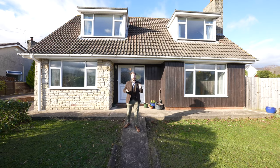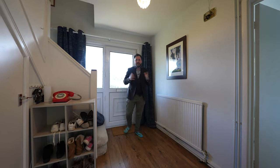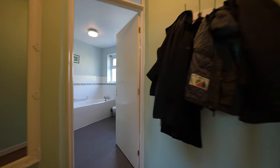But welcome to 1 Wirewood Close. Let's get inside and take a look. What I love about this property is its flexible accommodation. To the ground floor, you have a large double bedroom as well as a bathroom, meaning the property could be used as a bungalow.